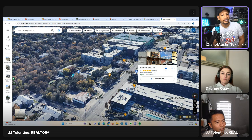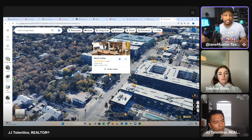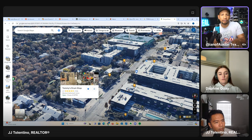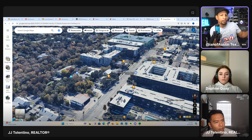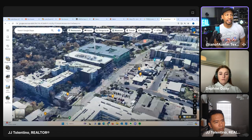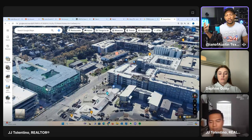We saw this with the Domain in North Austin, where the Domain started to carbon copy what was happening in certain pockets of downtown. And now you're having the same thing here south of your base downtown. So the ramen tatsuyas of the world, it's wonderful. Or Odd Duck, just really successful restaurants that want to have more locations and expand.